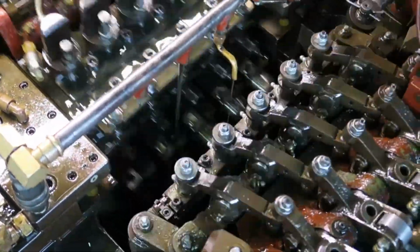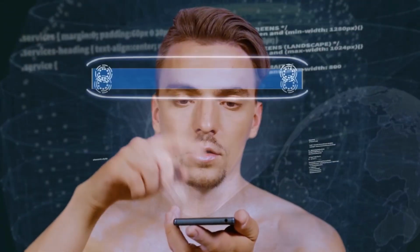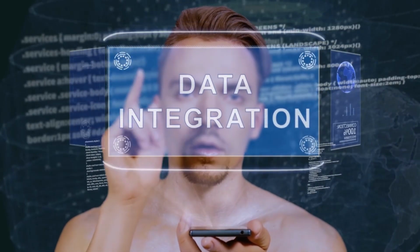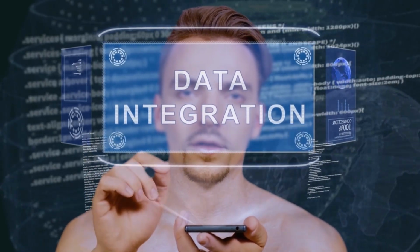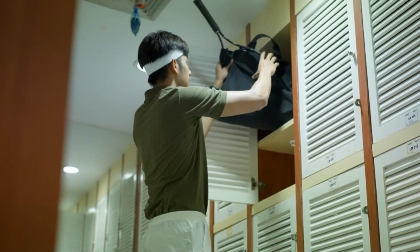When the day came to fire up the TRL, the stakes couldn't have been higher. The massive drum began to spin. Dirt and debris poured in, and gold began to flow out. The results were staggering. The TRL recovered millions of dollars in gold, far exceeding expectations.